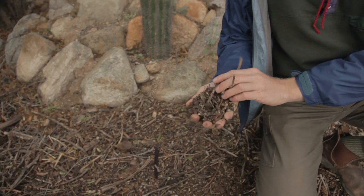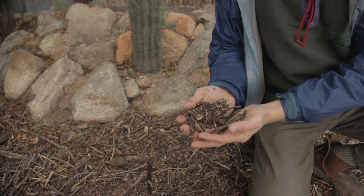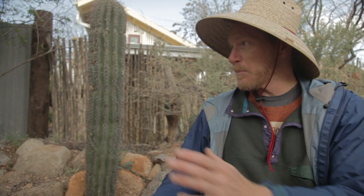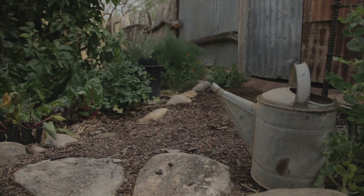So this is our sponge. This is what rapidly absorbs the water. By turning these wastes, this biomass, into mulch, we're able to greatly enhance the ability of the plants, through their cooperation with mycelium, of uptaking moisture that we passively, freely harvest in these basins.